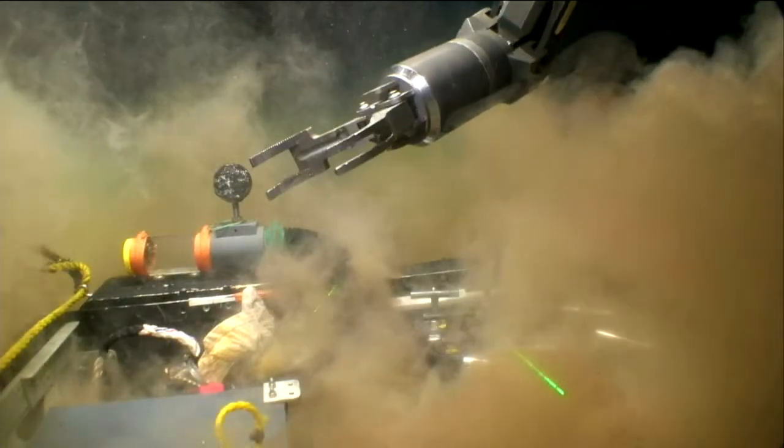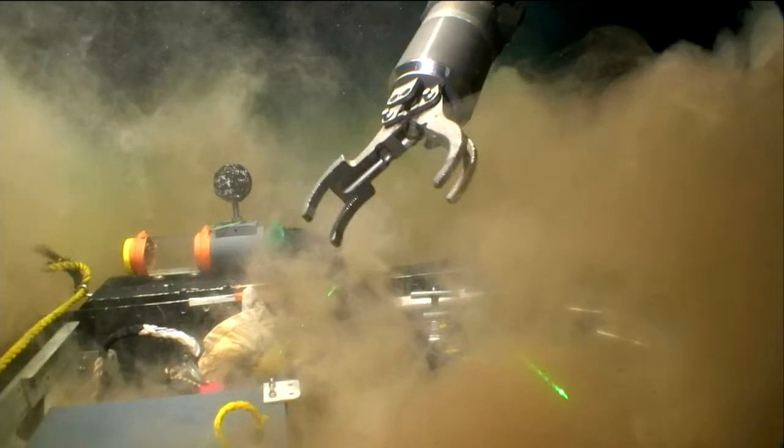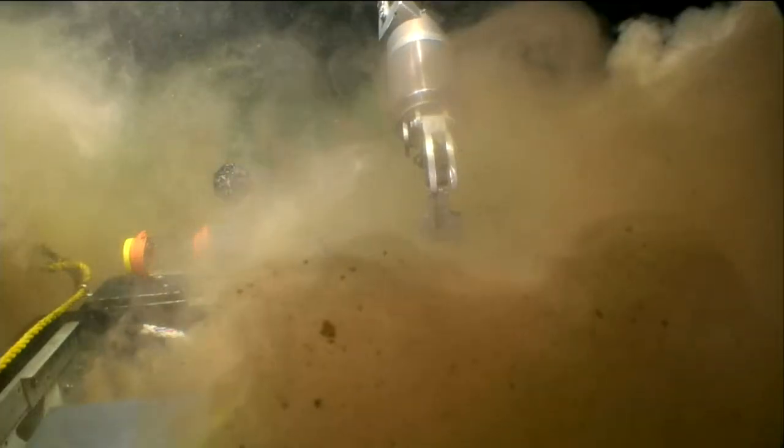Okay, so we were just discussing strategy. Cores. We've got 7 more of them to take. And after we're done with the sediment cores, the remaining time, we've got about an hour and a half left on the seafloor. Cores will take about 45 minutes. And then we'll spend the rest of the time collecting animals. And then that'll be the dive.